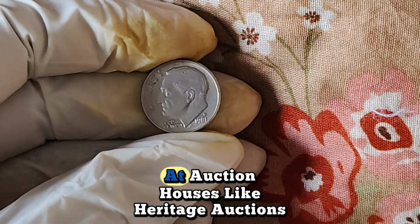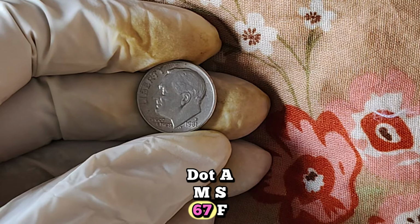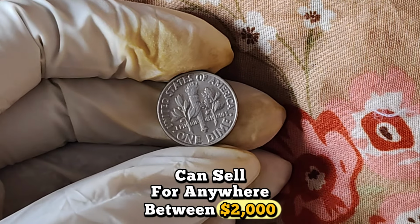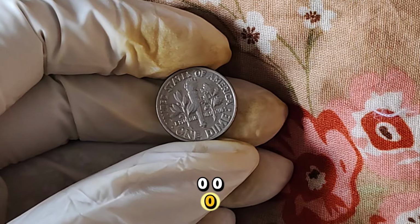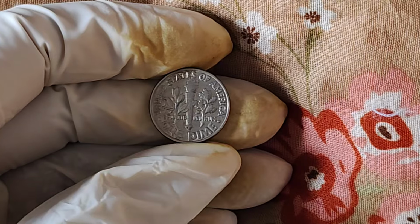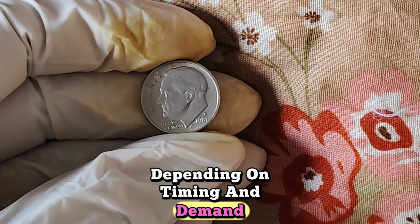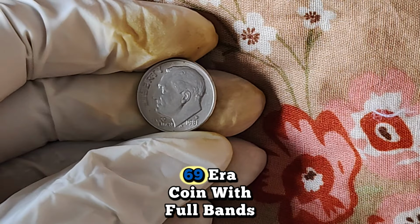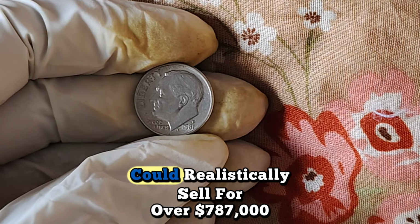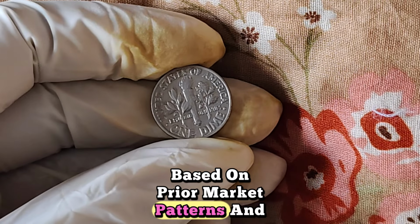Real-World Sales and Valuations. Let's break down the real money. An MS67 FB 1981 D Roosevelt dime can sell for anywhere between $2,000 to $6,000. An MS68 graded example with full bands and no visible blemishes, easily $10,000 to $25,000 depending on timing and demand. But the unicorn, an MS-69 coin with full bands, mirrored surfaces, and documented rarity, could realistically sell for over $787,000 based on prior market patterns and private sales.